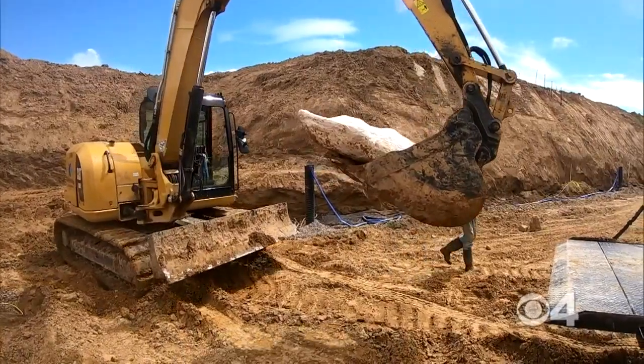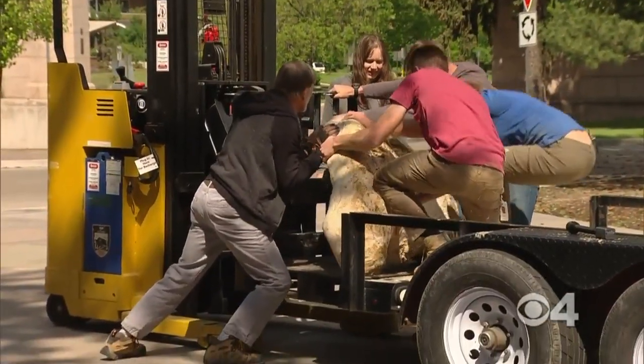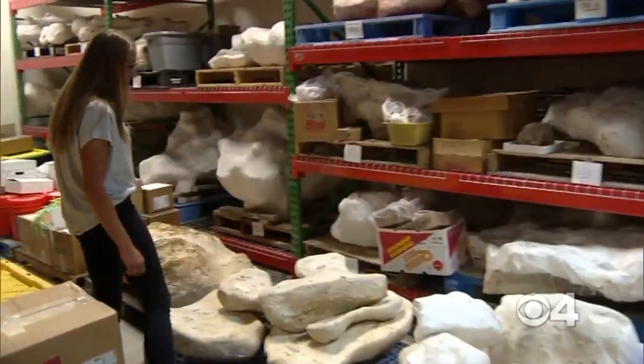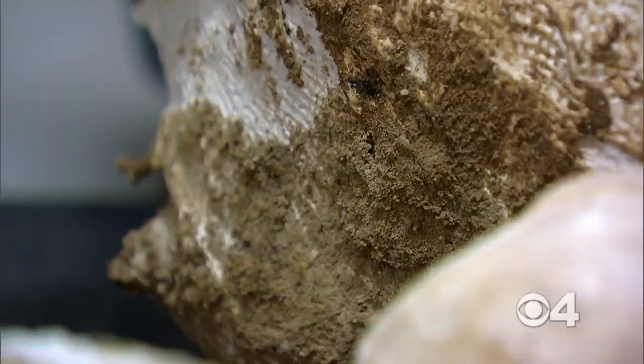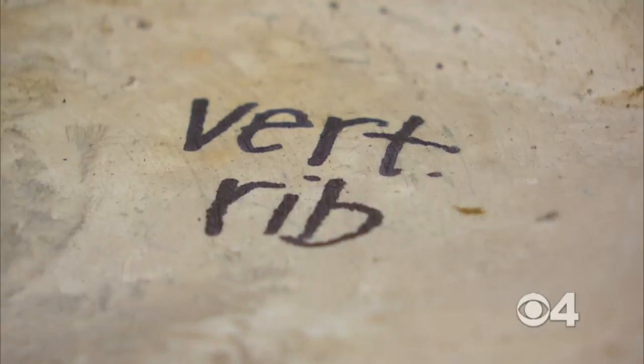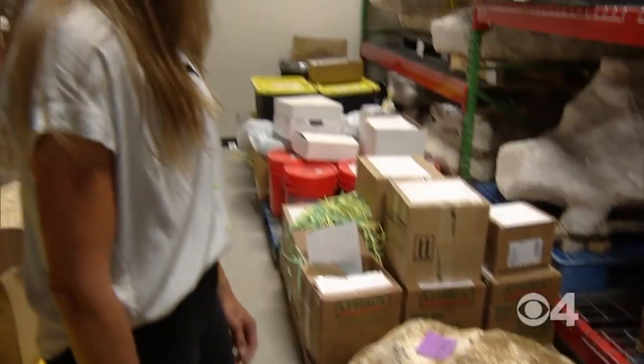There's no doubt Natalie could figure it out, but the fossils are en route to the museum, and there's work to be done in the lab. So, big blocks here, that's labeled rib. Some other miscellaneous, looks like there's vertebra, rib in here. This is one of the bigger blocks that we collected. It looks like they weighed at 780 pounds. It's a pretty big guy.